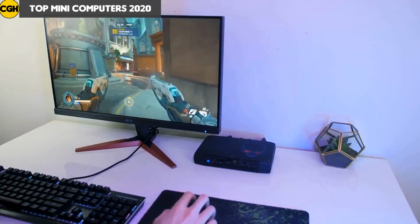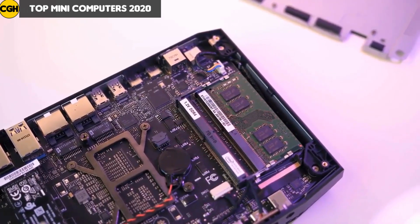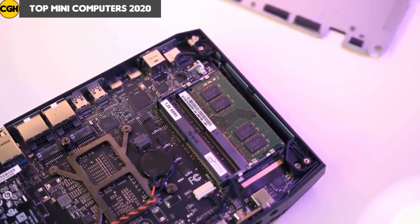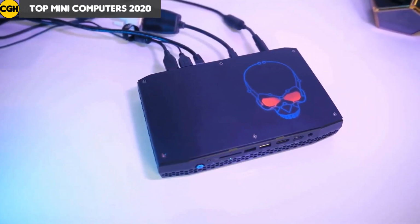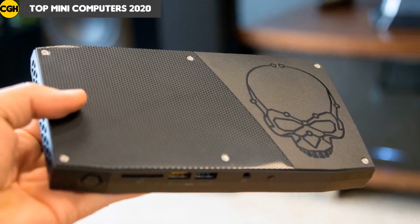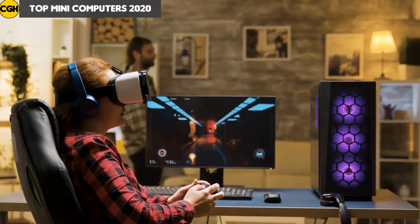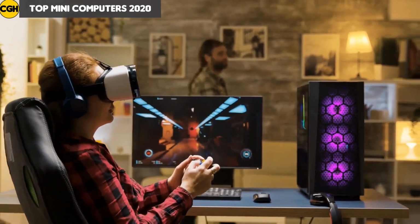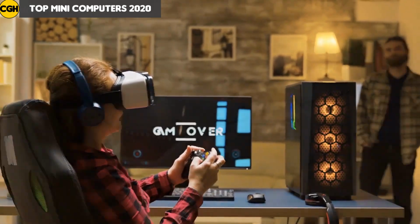Despite its small size, the Hades Canyon NUC is loaded with ports, including Thunderbolt 3 ports and HDMI output. If you buy the barebones kit, you'll need to provide memory and storage and your own installation of Windows, but this pint-sized gaming machine can go toe-to-toe with an NVIDIA GTX 1050 Ti-powered gaming tower, and it even handled a bit of VR. It's the best mini PC you can get for gaming without compromise.